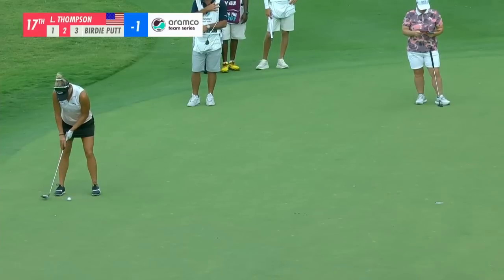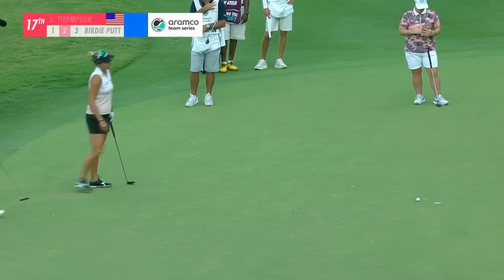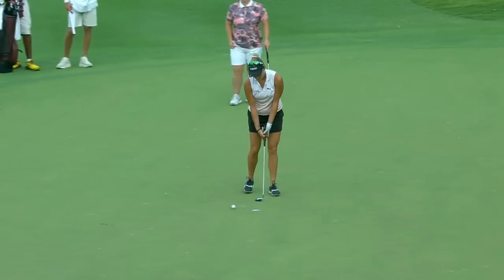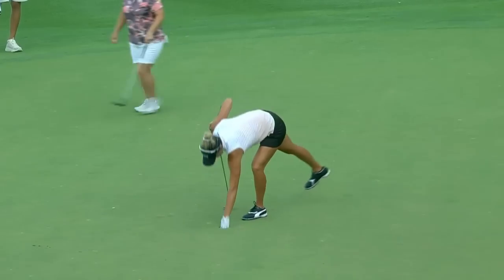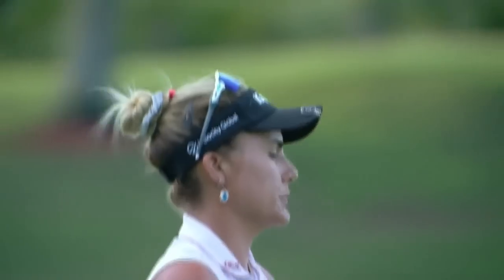She had in the bag that slipped away. In fact, she hasn't won on the LPGA Tour since 2019. She has won since on the Ladies European Tour. In fact, defending her title this week, really, after winning this event in the US last October in New York.